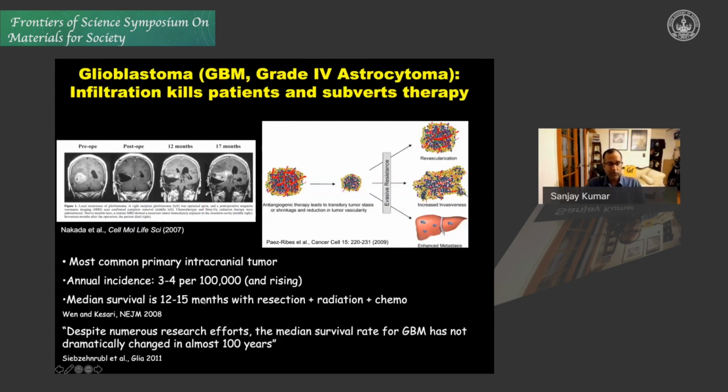And one of the truly devastating things about this disease is that despite all of our advances in surgical care, radiation, and chemotherapy, this median survival time has not really improved very much, even over the past century. So there's a great deal of interest in trying to understand how tumor cells infiltrate brain tissue, both as a way of gaining greater insight into the pathophysiology of disease, but also as a way of helping to make drugs that do make a difference work better.